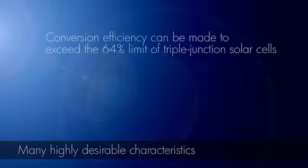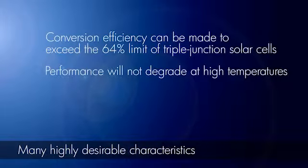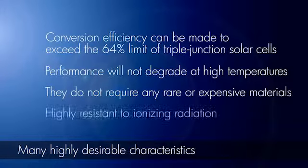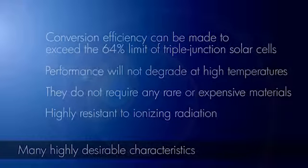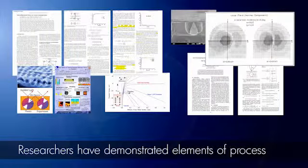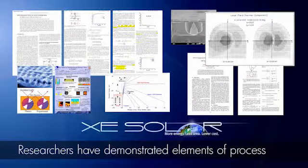If we're successful, supercell will have many highly desirable characteristics. Their conversion efficiency can be made to exceed the 64% limit of triple junction solar cells. Their performance will not degrade at high temperatures. They do not require any rare or expensive materials, and they should be highly resistant to ionizing radiation. Researchers have already demonstrated individual elements of this process separately. XE is putting these pieces together in a new way.